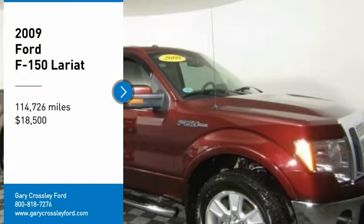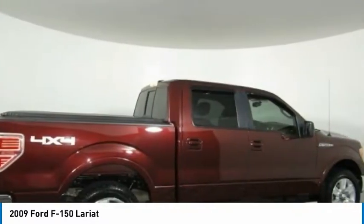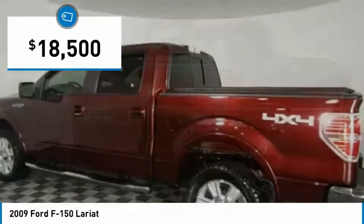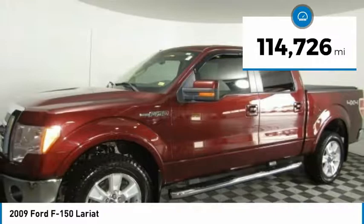You are going to love the 2009 F-150. A Ford F-150 knows how to handle any situation. It's built to follow orders, no whining, and is priced below $20,000. This vehicle has less than 115,000 miles.